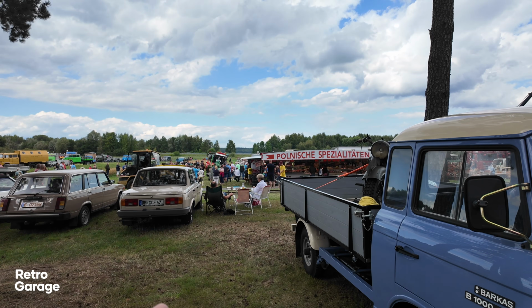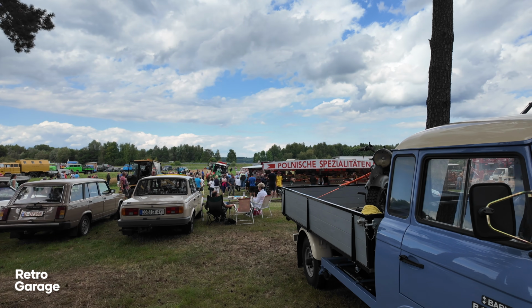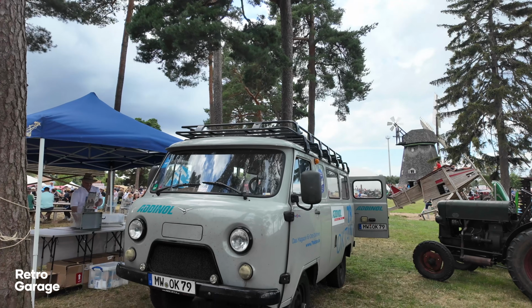I want to be like that at a car show. Just land on with a Wartburg and a couple of deck chairs and, you know, have your lunch, your picnic. Something I didn't expect to see.